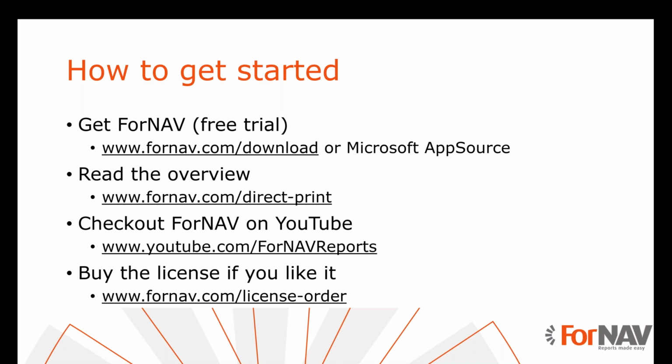As a second step, we have an overview on our website, fornav.com/directprint. There's also a link from the front page, of course, and there you can read about the scenarios, and there are also links to how you install it and how you get started with this. We will add videos on our YouTube channel, starting with this webinar, and then we will have a number of coffee breaks covering different aspects of Direct Print, and they will all be available on our YouTube channel. And if you like what you see, you can of course order a license to get rid of the trial watermark.